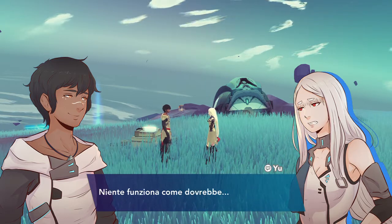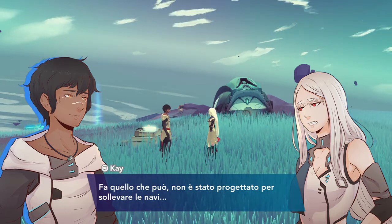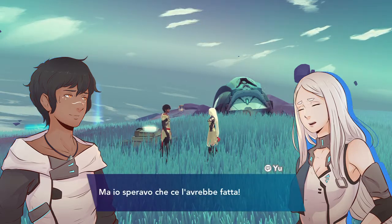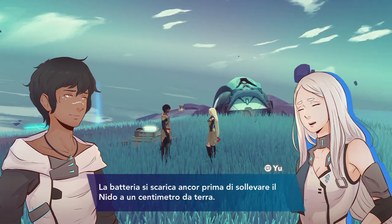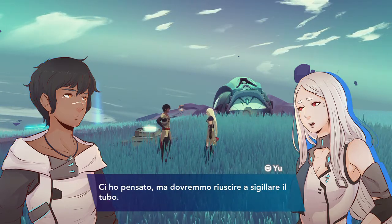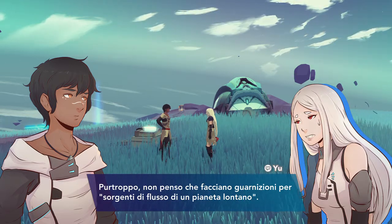I know that's not how things work. Nothing is working the way it should. Especially not this bloating tractal globe. Poor thing is doing what it can. It wasn't designed to lift ships in the first place. I know. But I was hoping it would go the extra mile. Right now, the batteries drain out even before lifting the nest off the ground. What if we plugged it into a flow spring? I thought about that, but we'd have to be able to seal the pipe shut. Unfortunately, I don't think they make gaskets for flow springs from a distant planet.